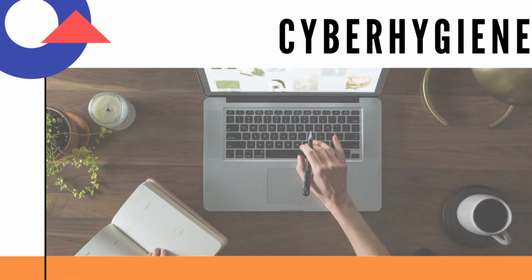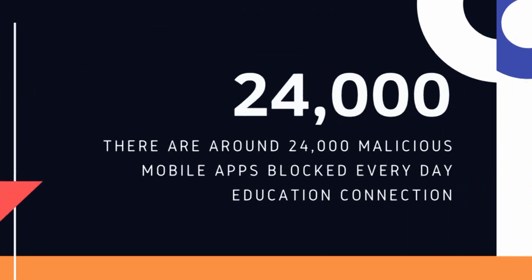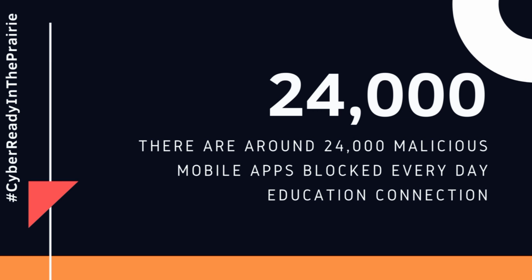All right, it's time for cyber hygiene, and this is where we help you at home keep your things cyber safe. So, 24,000. There are around 24,000 malicious mobile apps blocked every day, and that comes from Education Connection. So what does that mean, and how can you keep your mobile applications safe?